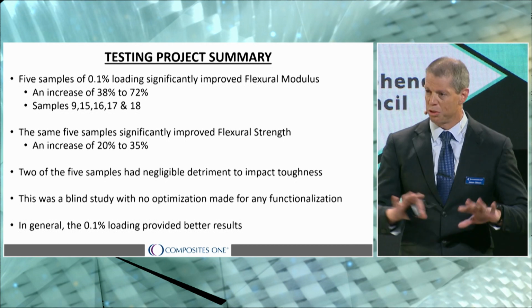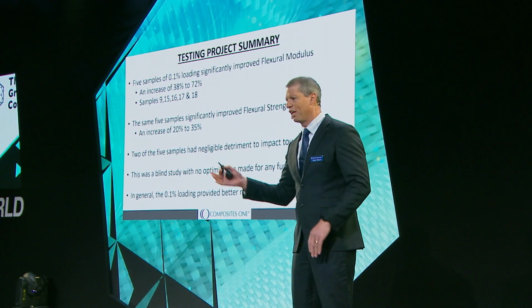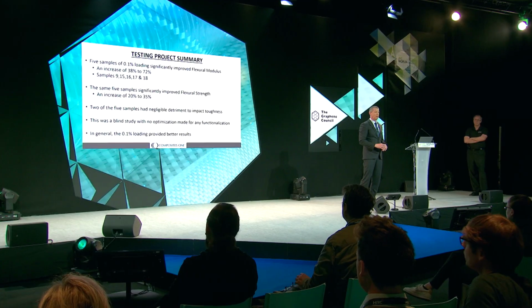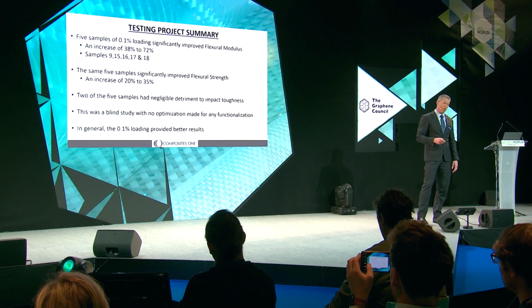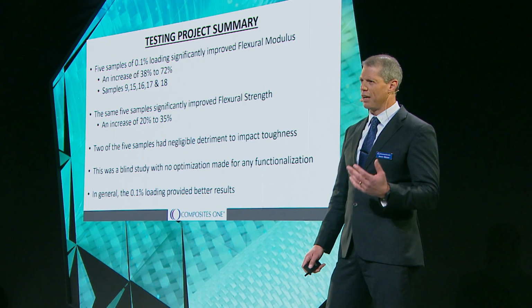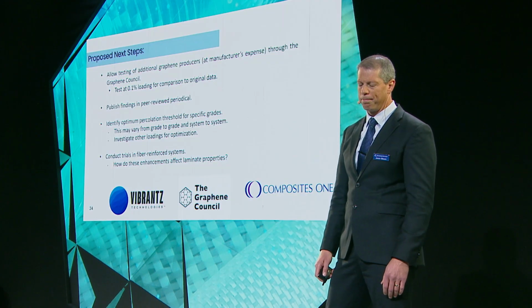Again, we want to emphasize this was a blind study. There was no optimization done for any kind of functionalization or any kind of thing like that. So some of those results that did not perform well may have performed much better if we had tried to optimize for the functionalization, but we would have had to lose the anonymity there. In general, the 0.1% performed better than the 0.5%, so that's a good thing for us. And that's the kind of loading we're going to dial into as we go more commercially with this product.